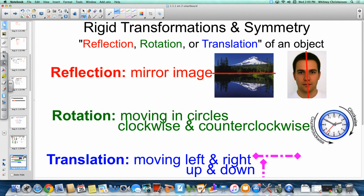So what rigid transformation means is just we're going to take an object and we're going to move it around in some way. So we can either reflect, rotate, or translate an object. That's what a rigid transformation is, a reflection, a rotation, or a translation. So now we'll talk about what each thing means individually. So the first thing we're going to talk about is reflection.